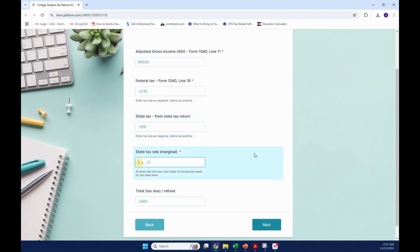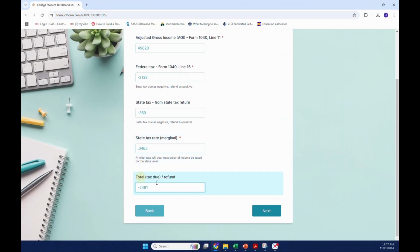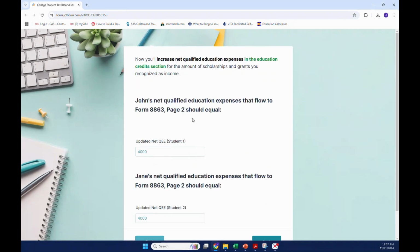Put in the state marginal tax rate, okay? So in Utah, it's 0.0465. The reason I have you put that in there, if you're in a higher tax state or whatever it is, is because then we can estimate, okay, when we recognize those scholarships as income, while it gives us a bigger credit on the federal side, we're actually going to owe a little more state tax based on that additional income, okay? So before applying these strategies, they owed almost $2,500 in tax. Now let's look what happens if they apply the strategies.